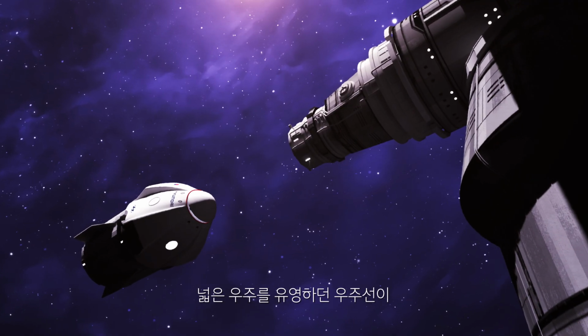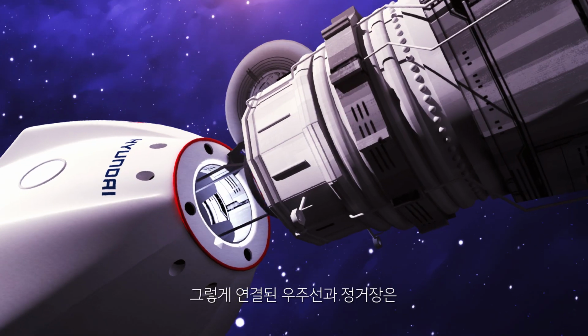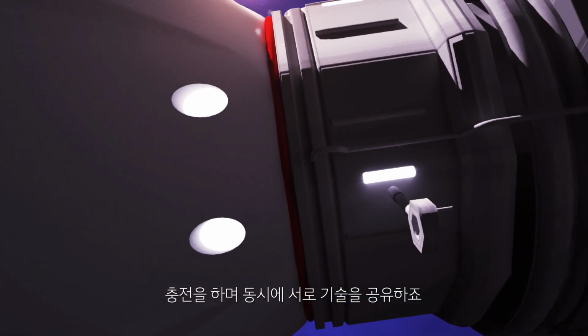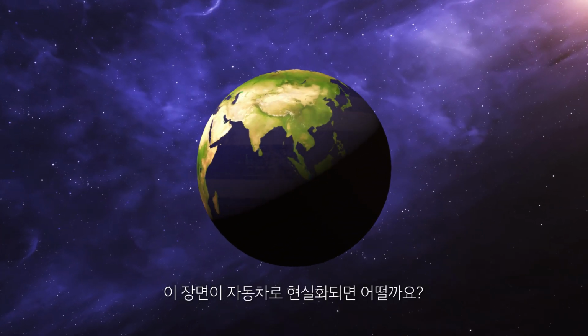A spaceship returns from its long journey through space and docks with a space station. Once docked, the spaceship simultaneously charges its power cells while exchanging new data and technology with the station. What if cars were able to behave the same way?